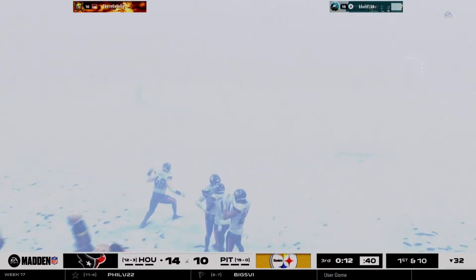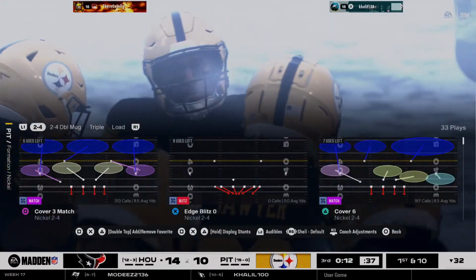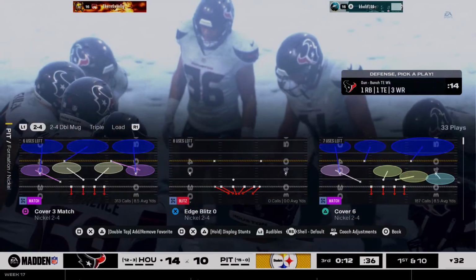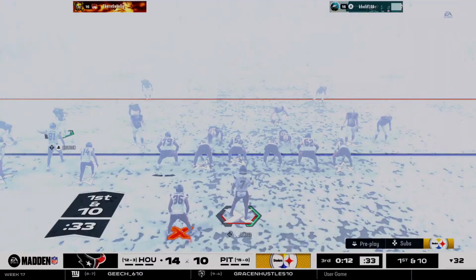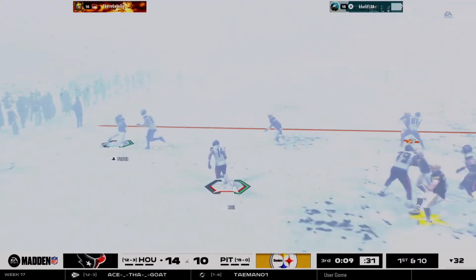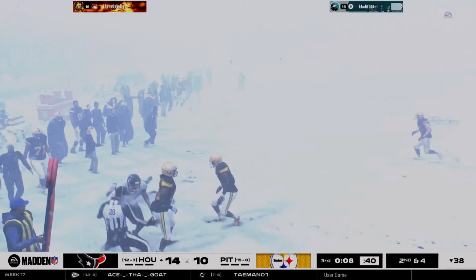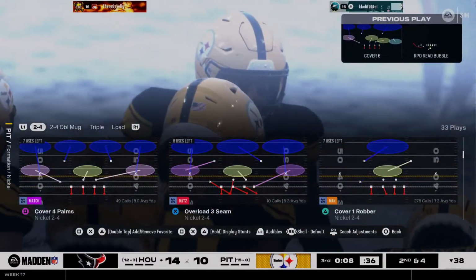That's going to be incomplete. They felt compelled to go for it on 4th and long. That was a big ask, and the defense turns them away. He'll get this out wide. He'll be out of bounds. Decent pickup of 5 on 1st down.